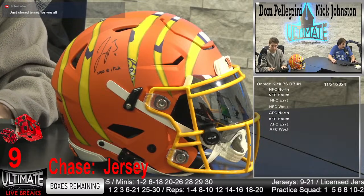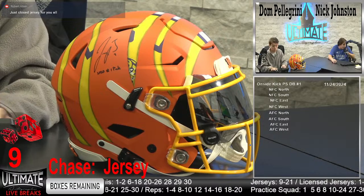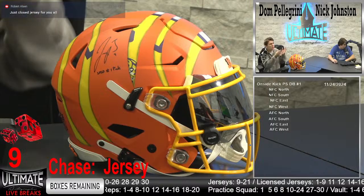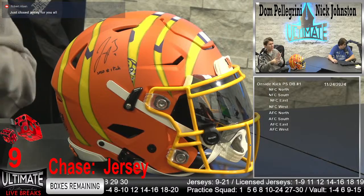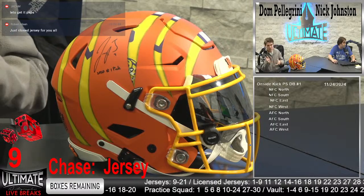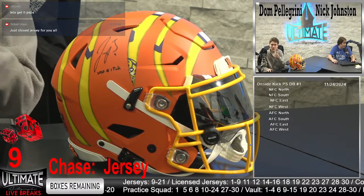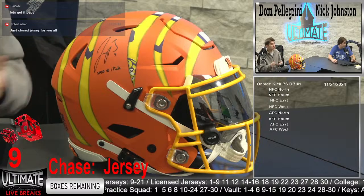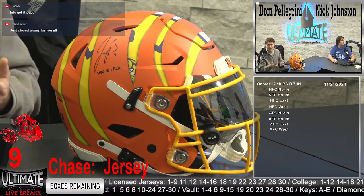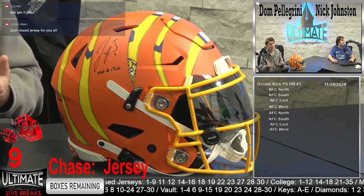I mean, nevertheless, I'm a big jersey guy, so you can never go wrong right there, in my opinion. Especially when you put them in the frames. You could tell the difference between a licensed and a custom, but once you have them in the frames, no one's going to say that's a custom jersey. They still look amazing. The licensed jerseys are better because they are licensed. You get the NFL logo, and some of them are just the material. But the custom jerseys are no slouch. Custom jerseys are still pretty damn good.